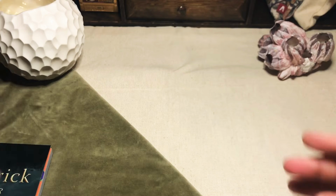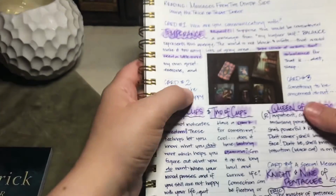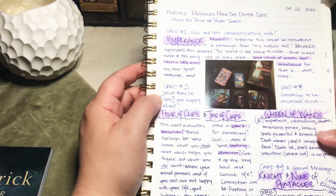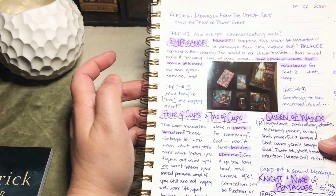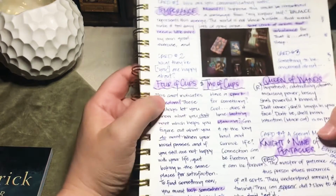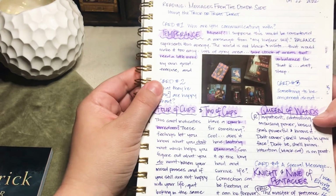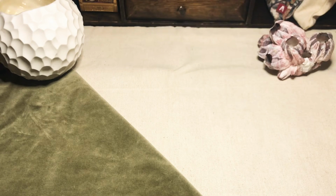I don't tend to journal every reading that I do for myself, but typically if I'm trying out a deck and I want to try out one of the spreads, then I may go ahead and just journal one time. So this was the Messages from the Other Side spread that it had. Card 1, who are you communicating with? Card 2, what they're happy about. Card 3, something to be concerned about. And card 4, a special message. Turns out the person I was communicating with was myself, or what I thought was my higher self. Temperance card is my sun sign's card, so just naturally fit that I was communicating with my higher self. So that was the Trick or Treat Tarot.